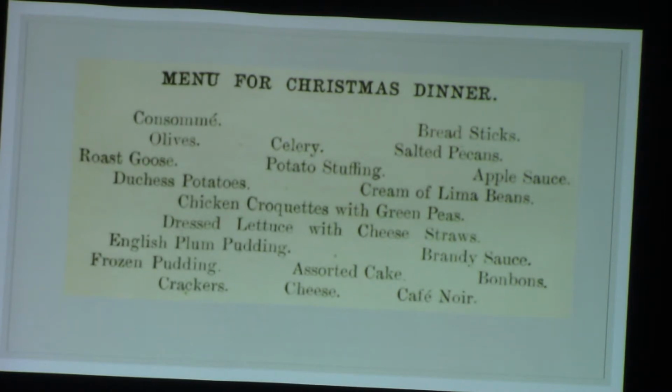So this is just a sample of a wealthier family's Christmas dinner at the time. Pretty extensive. But things that we typically would potentially have as hors d'oeuvres, they were having as part of their dinner. Olives, celery, pecans, things like that. But then they'd also have goose, chicken, salad, dressed lettuce with cheese straws. I'm not sure what a cheese straw is, but stuffing, potatoes, beans, and peas, and then pudding, multiple kinds of pudding, cakes, crackers, cheeses, pretty much anything you could possibly imagine that you could eat, they were eating it on Christmas Day.